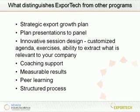It's an innovative session design. It's a customized agenda for your particular needs. You don't have to learn everything there is to know about export. You just need to focus on what's particularly of most importance to your company and your product line to achieve your goals and objectives. The exercises are designed to achieve that and accomplish that in a very efficient manner and extract what is relevant to your company.